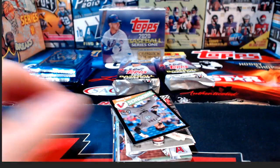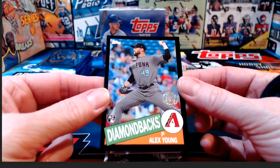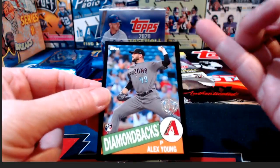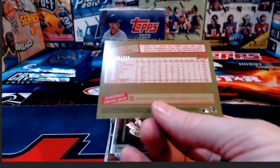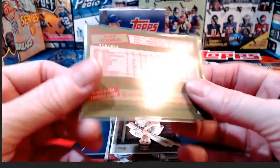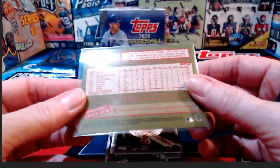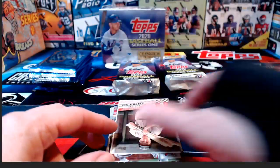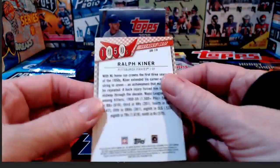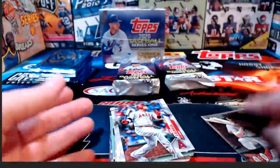That was a hollow foil for the Angels. The Diamondbacks black border, Alex Young. Like our other black borders, there are some edge and corner little issues, unfortunately, that we would never ever see. I put that in upside down, if it were white bordered, but because it's black bordered, we do see it. It's to 299. Kiner and the Pirates, the Reds, and Joey Votto.